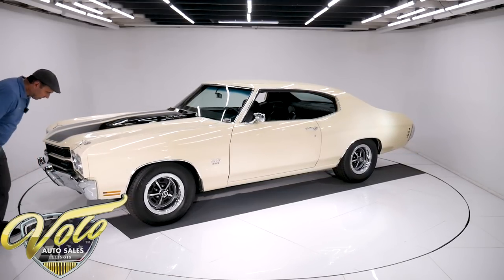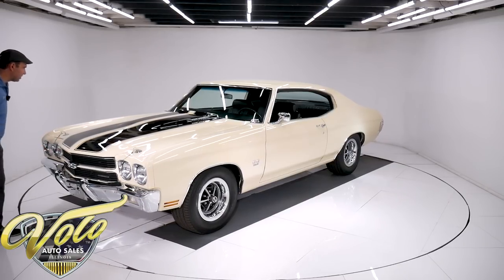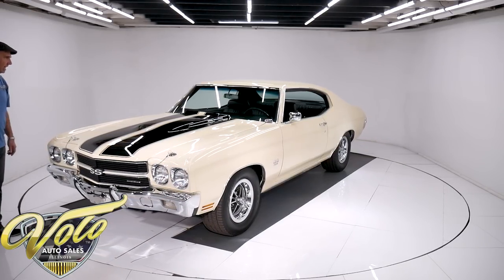Oh, up front, the bumper looks nice. The bezels, the grill, bumper guards, everything up here looks real sharp. Let's open it up and see what it's got inside.